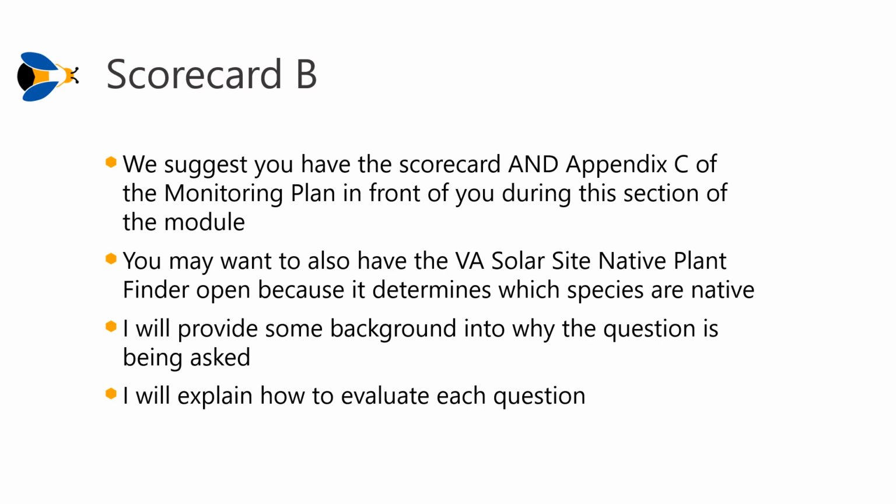We suggest that you have the scorecard and Appendix C of the monitoring plan in front of you during this section of the module. You may also want to have the Virginia Solar Site Native Plant Finder open, since it determines which species are native to this program. For each question, I will provide some background into why it's being asked, and I will explain how to evaluate each question.